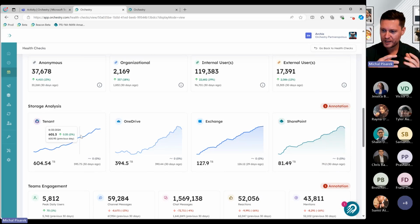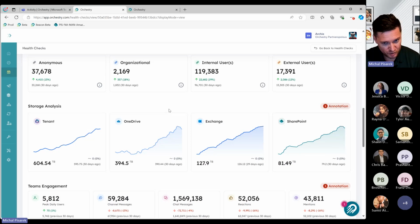And unlike the Microsoft reports, which only go back 90 days, we're going to go back from the moment that Orchestry has been installed, and even back a little bit further if we have that information. So whereas the recommendations tell us what we should be doing, the storage analysis now really tells us how did we get here. And we break this down really well for you, for your tenant, for OneDrive, for Exchange, and for SharePoint as well. So again, lots of good information here to help you understand what's going on. Okay, so we know there's an issue.